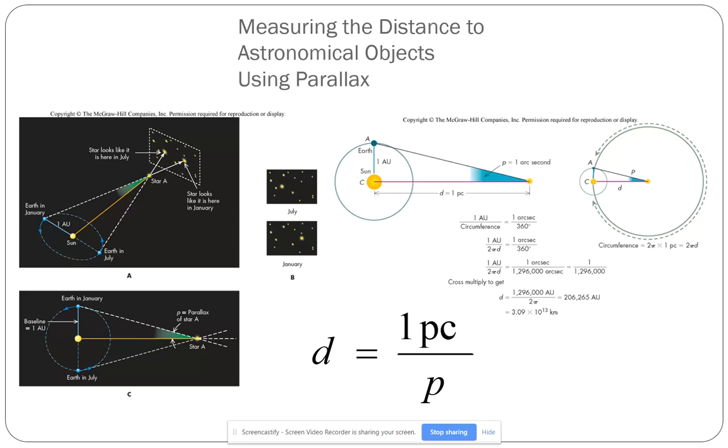And then we define the distance using trigonometry by just making up a new unit. The distance is 1 parsec divided by that parallax angle, if your baseline is from the sun to the earth. So we'll pick up with the parsec next class period.